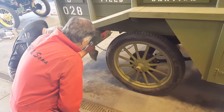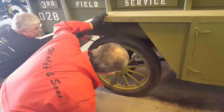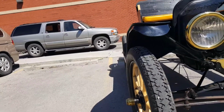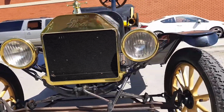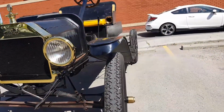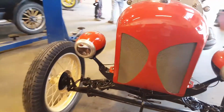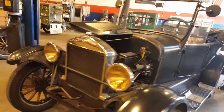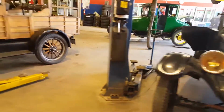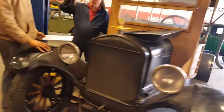So what's the deal here? As you've noticed, these are all quite old cars. In fact, they're all the same type of car. They are all Model T Fords. They all belong to members of Calgary's Model T Ford Appreciation Club. And every year, just because the cars are so old, they bring them down to Brayside Auto for a yearly inspection, just to make sure everything's in working order.